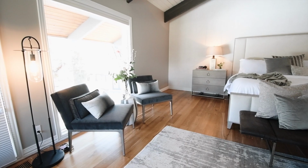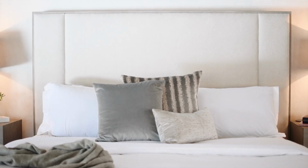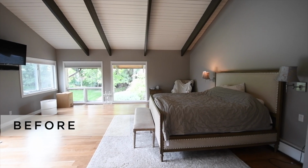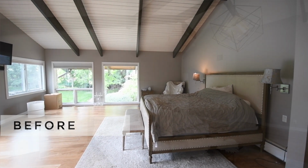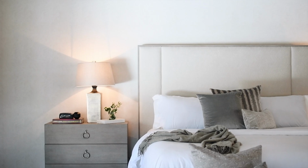Master bedroom, again, is a very key space to the house. We want to have that feeling of this as comfortable as possible. Again, keeping in mind the style that we wanted to accomplish. So very simple, distressed wood materials for beds and nightstands.